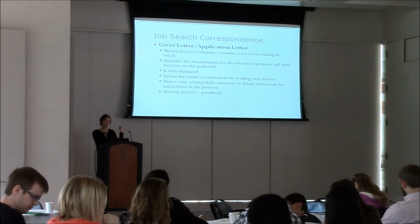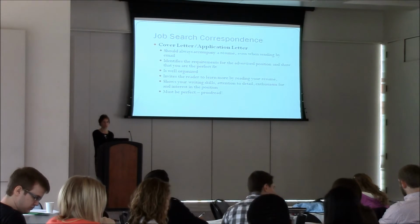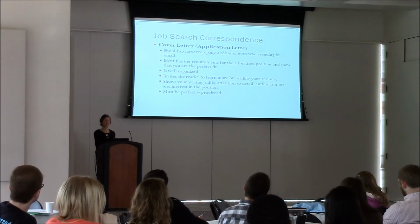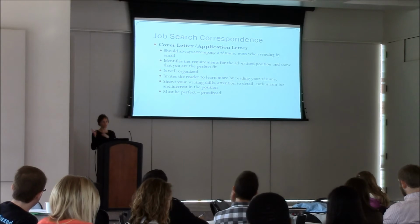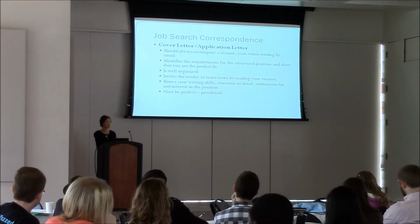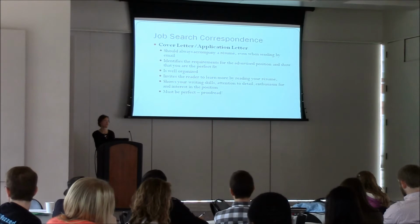So cover letters, again, always go along with a resume or a CV. It identifies the specific requirements for the position for which you're applying. Usually it's organized, and I will help you draft it. It should invite the reader to learn more about you by going to the resume. And proofread: read your letter, get somebody else to read through it, make sure it's accurate, and make sure there are no typos or grammatical errors.